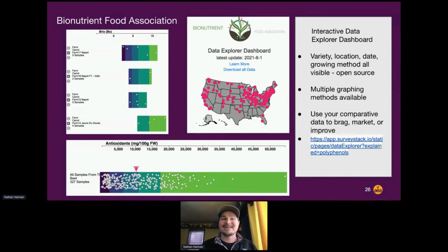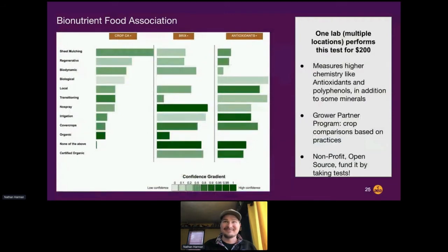You can look at the antioxidants of all the different beet samples. Lots of different graphing methods are available. You can definitely see that this wants to be filled out. So everything Dan was saying yesterday about participating in this nonprofit open source data set that gets built and used by anyone by funding it, and you also get data, right? So you're just paying for a test for yourself.